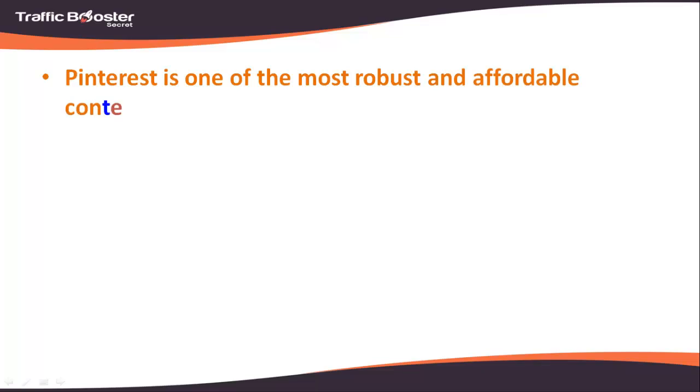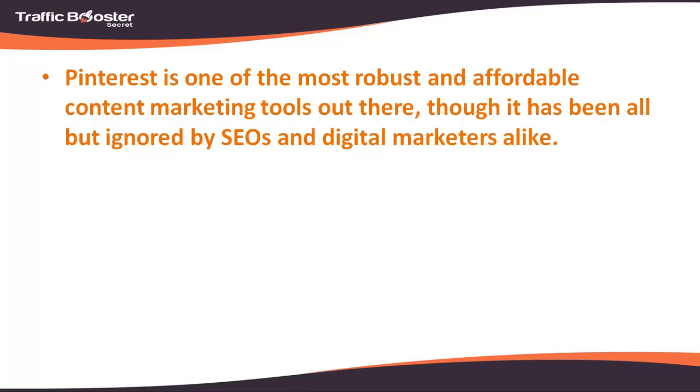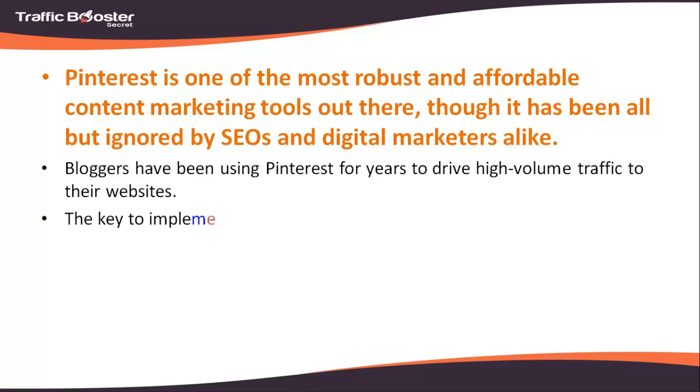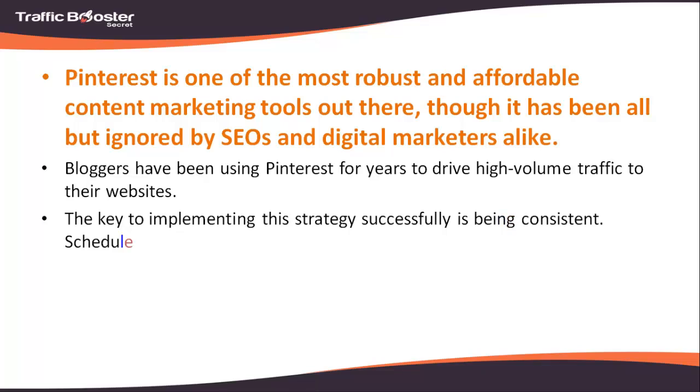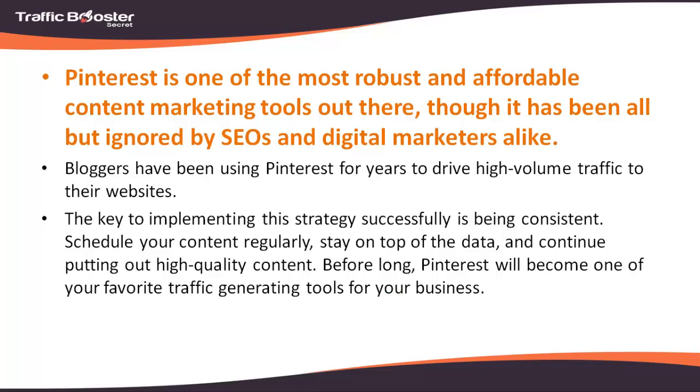Pinterest is one of the most robust and affordable content marketing tools out there, though it has been all but ignored by SEOs and digital marketers alike. Bloggers have been using Pinterest for years to drive high-volume traffic to their websites. The key to implementing this strategy successfully is being consistent. Schedule your content regularly, stay on top of the data, and continue to put out high-quality content. Before long, Pinterest will become one of your favorite traffic-generating tools for your business.